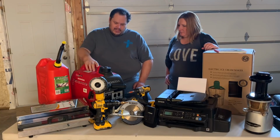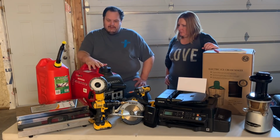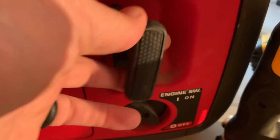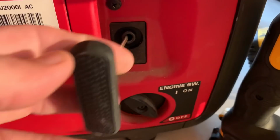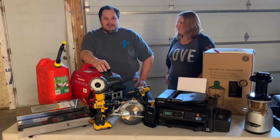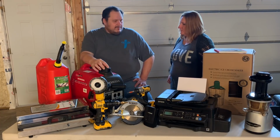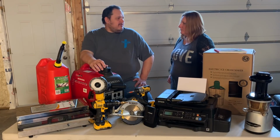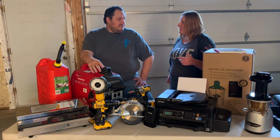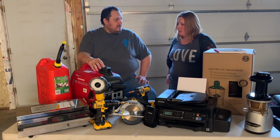The reason I chose this Honda, even though it is quite expensive, this one comes in at right at $1,000, is first off, it just sips the gas. I think it holds a gallon, roughly. Don't quote me on that, folks. You can look at the specs online. It holds about a gallon of gas, and it'll run for 8 hours. That's a long time. And that's constantly putting out power? Yeah, putting out power the whole time.